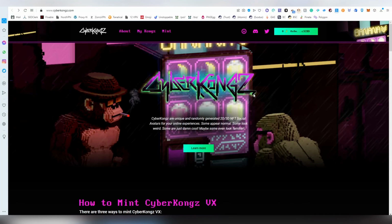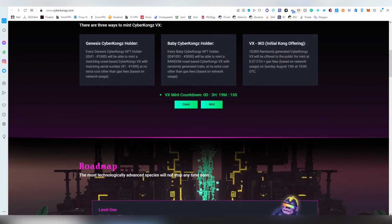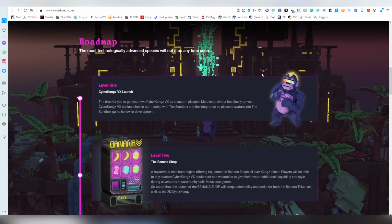Next up, we have another sale which is going to be happening, CyberKongz, and I've come across this earlier. I think these guys are going to be building something very special. This is going to be happening in 3 hours and 20 minutes. Every baby CyberKongz NFT holder will be able to mint a random voxel-based CyberKongz VX. So that's also something you're going to be getting. And apparently there are 10,000 of them, and they're going to be priced at 0.07. Seems to be kind of like the go-to price here.